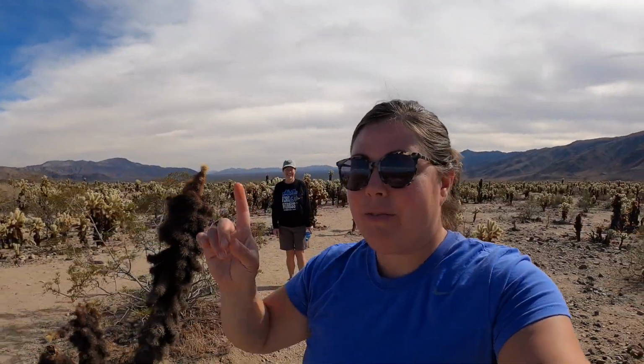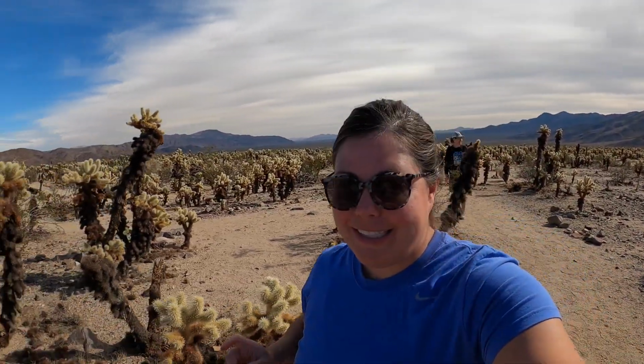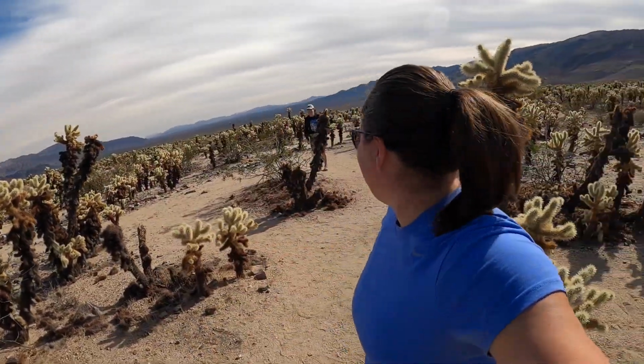Mom's informed me that we are off trail and we need to get back on trail. The trail is over there. She's making sure we do not get lost in the cactuses. I also can just see the van.